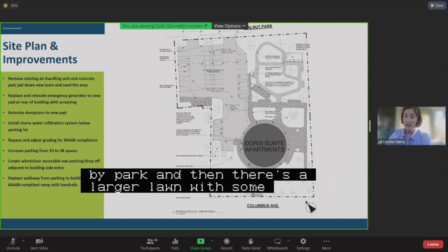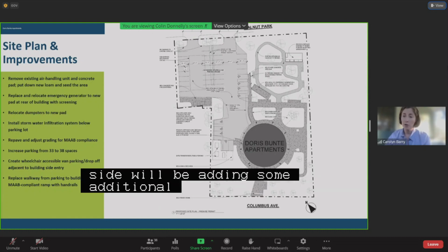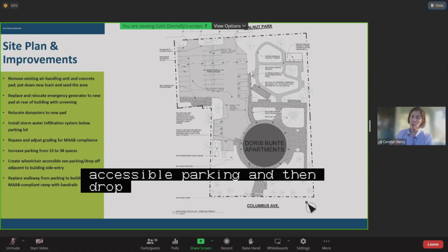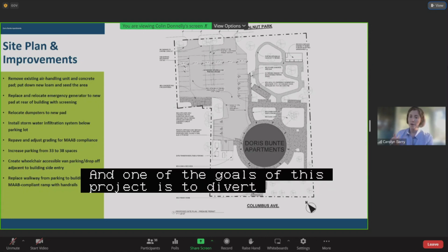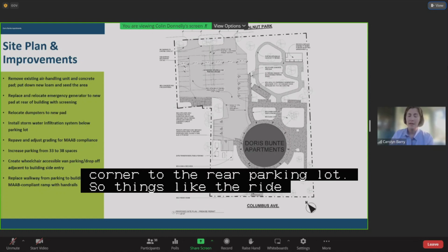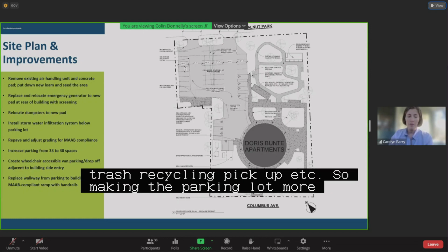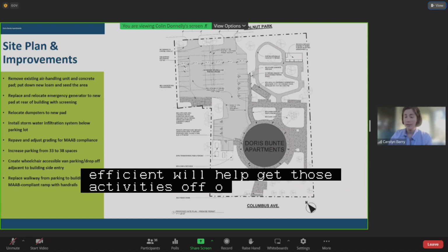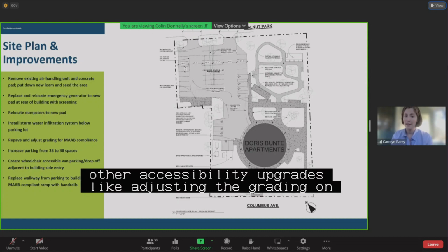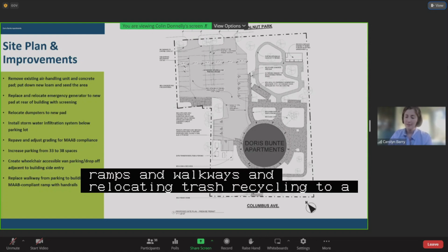We'll be adding some additional handicap accessible parking and van drop-off. And one of the goals of this project is to divert activity from the Washington-Columbus corner to the rear parking lot. So things like the ride or trash and recycling pickup, et cetera. So making the parking lot more efficient will help get those activities off of the main street. And we'll be doing some other accessibility upgrades like adjusting the grading on the ramps and walkways, and relocating trash and recycling to a larger pad on the parking lot to get it away from the building for enhanced quality of life. Next slide, please.